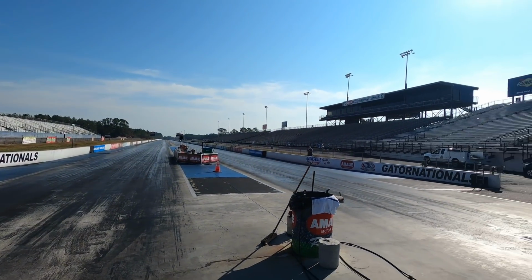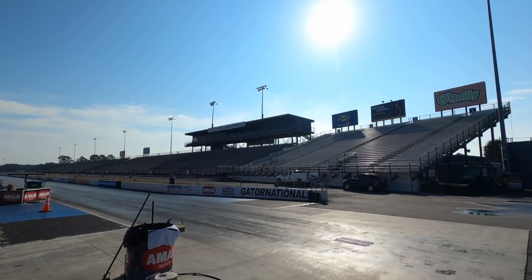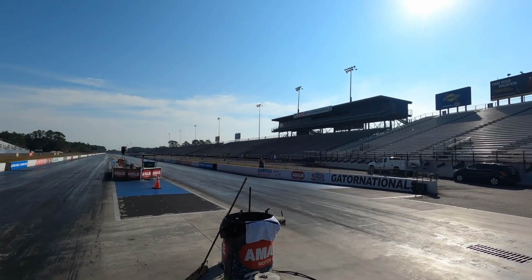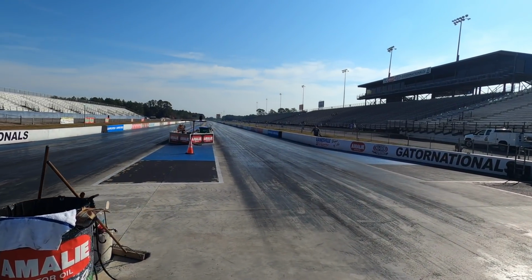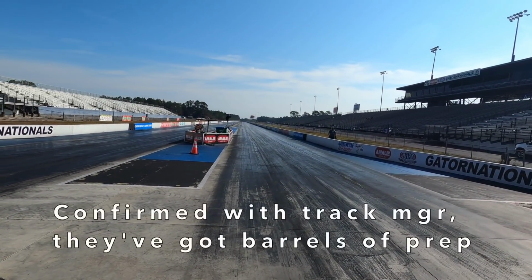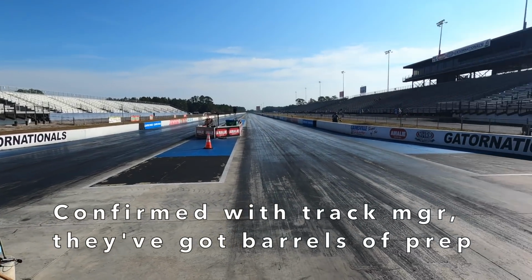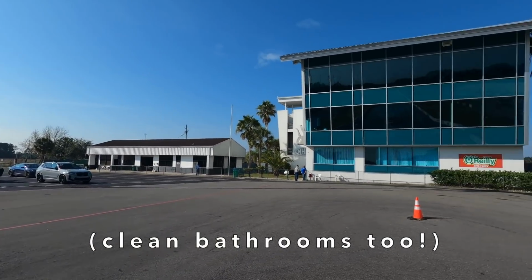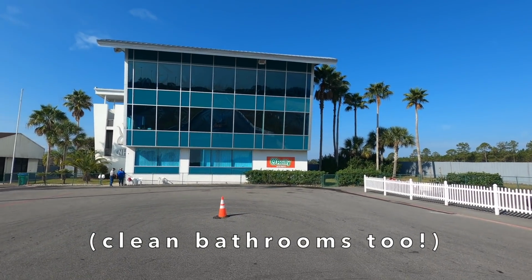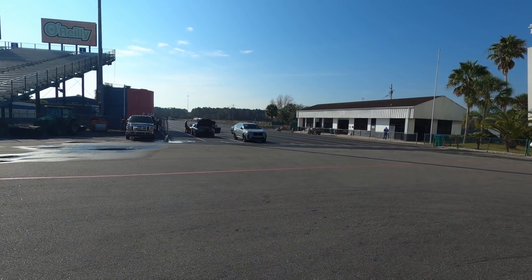Gainesville Raceway. Obviously, huge grandstands here. This is a full-service track, and you can see, from the size of the grandstands, luxury boxes, this is a first-class track. I just saw them spraying it with some very sticky stuff. Just take a look at the quality of the tower and everything here. It's really nice. So they've got 8 staging lanes here.